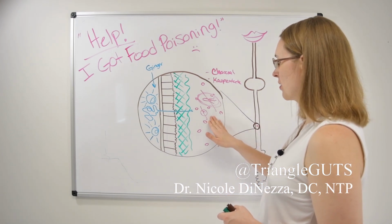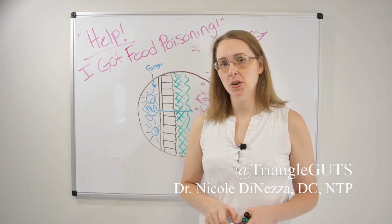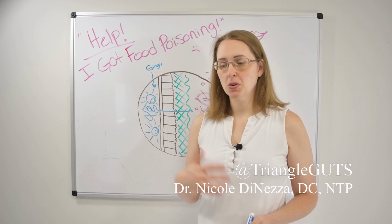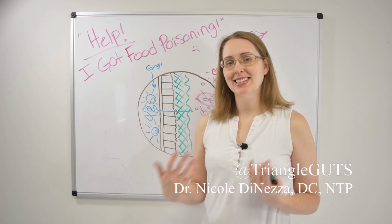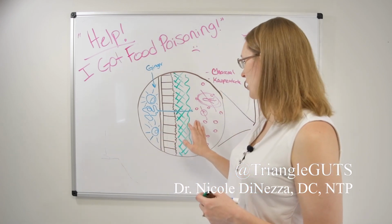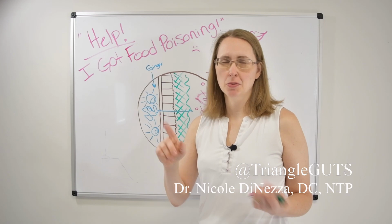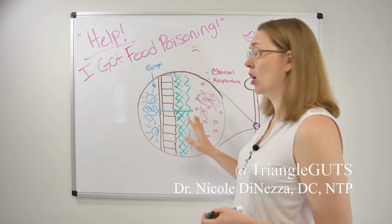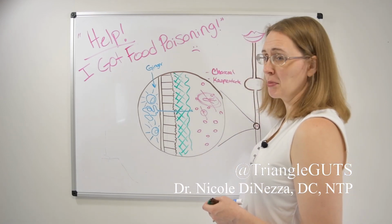And the same thing goes for betaine HCl or any sort of digestive aid you can think of. Supporting your digestive juices and supporting your digestion in general is not going to help this, because it's not that you just have a lack of juices, although we could make the argument for low stomach acid, but that's another topic. But once the bacteria and the toxin are already in your system, having a good acid barrier at the stomach isn't going to help you anymore.